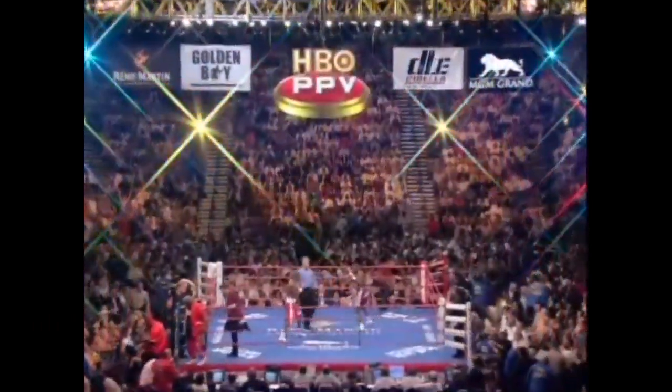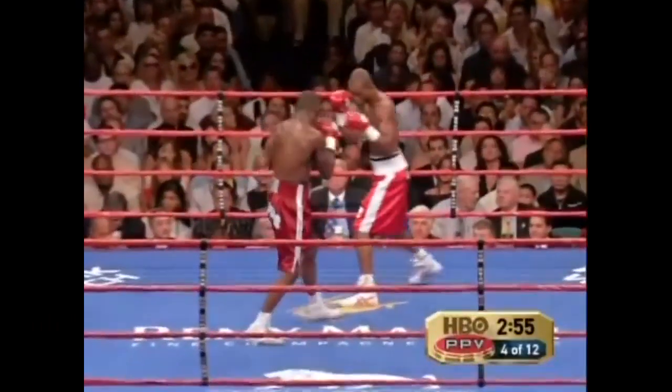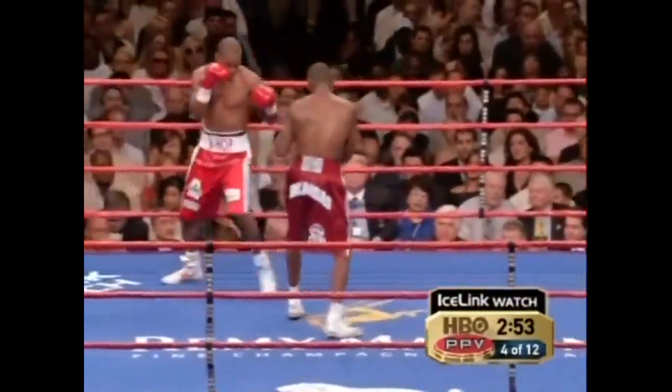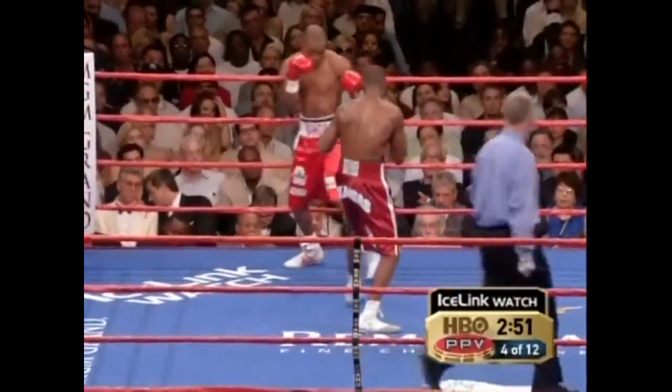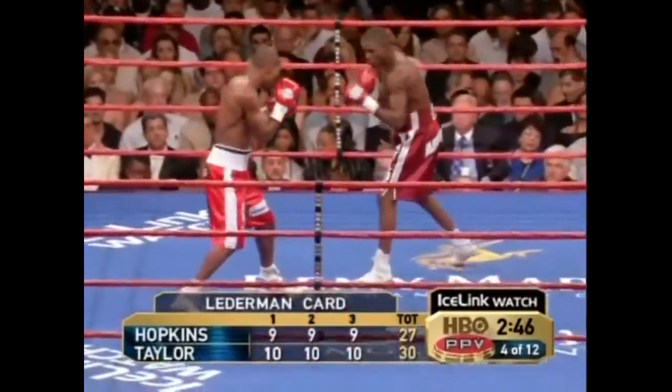Average per round from CompuBox through the first three. Hopkins 4 out of 15 per round. Taylor 6 out of 36 per round. Harold, how do you have it so far? Okay, Jim. 3 rounds to nothing, 30-27, Jermain Taylor.